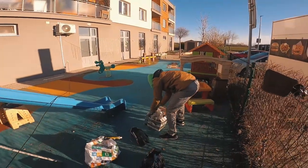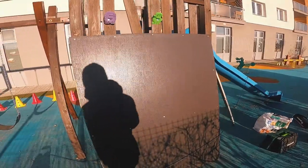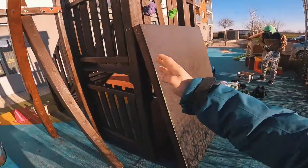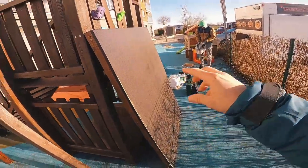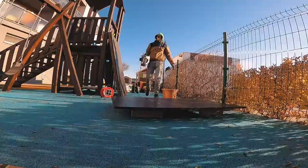All right, we're back. Hopefully this is the last day we're working on this wall. Today we're gonna add a little piece of a sideboard here so the kids can climb sideways. And we're also gonna install all of the climbing holds.